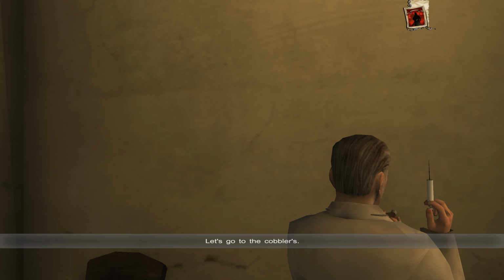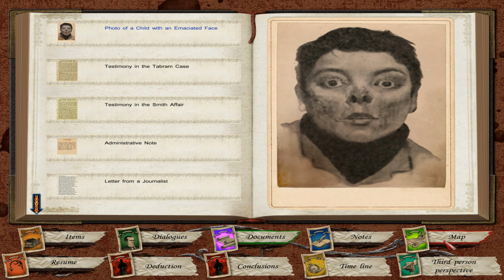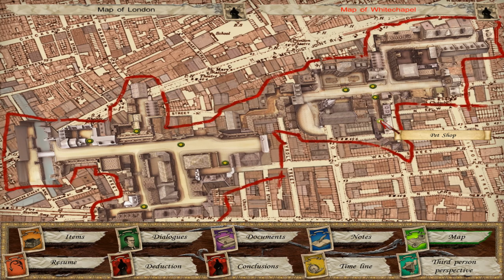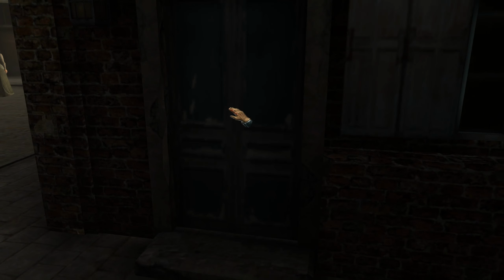Let's go to the cobbler's. All right, let's see. But now that we've kind of seen about that, yeah, stop staring at me, lady. Or, well, actually, I guess it's supposed to be a girl. Let's go to the cobbler's. Anyway.